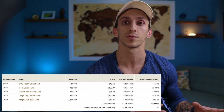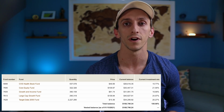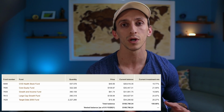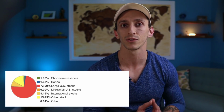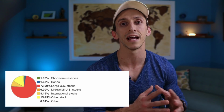And the way I have this fund split up is about 15.5% in a CVS Health Fund stock, 21% in a core equity fund, 19% in a growth and income fund, 24% in a large cap growth, and about 20% in a target date fund. And when you look at the allocation, about 75% is currently in large US stocks, and about 15% is other stocks, which is really just a CVS Health Fund, and only 8% is in international stocks.